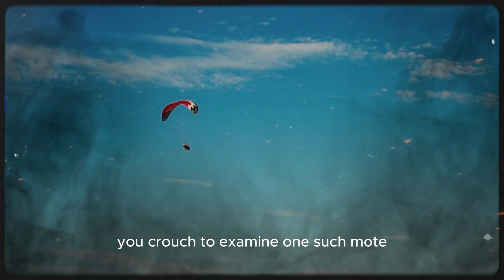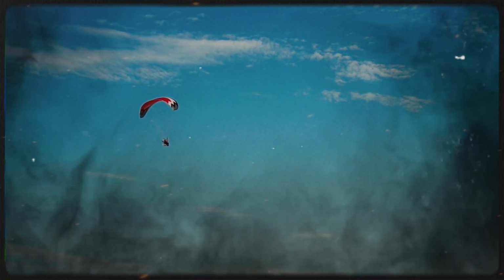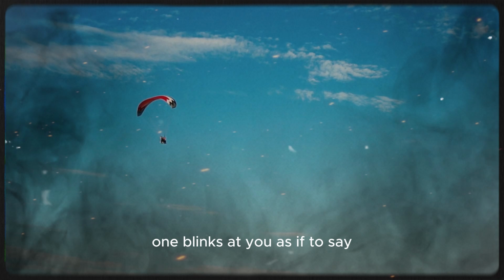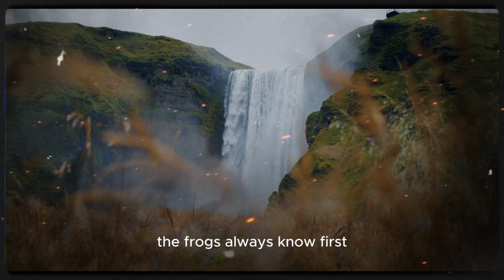You crouch to examine one such moat. A few frogs have moved in already. One blinks at you as if to say, "You're late." Fair. The frogs always know first.